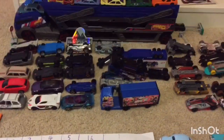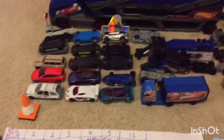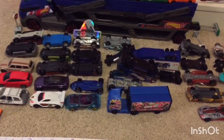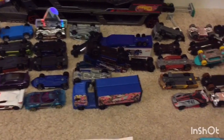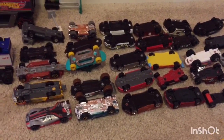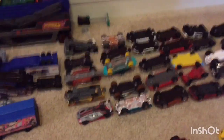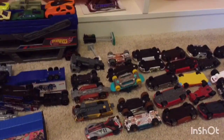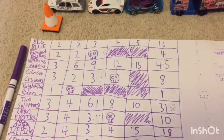And this is the round 5 aftermath. Withering Wagons still have 3. Splitters still 2. Indigo 1. Big Blue 1. Witness Me's 1. And Sports, who hanged on for so long with just that 1 car, the Brat, just could not make it, and they are now out. And here's a look at points.